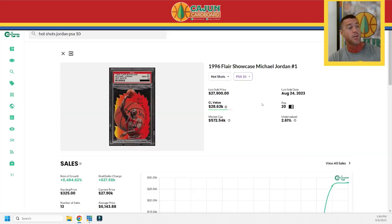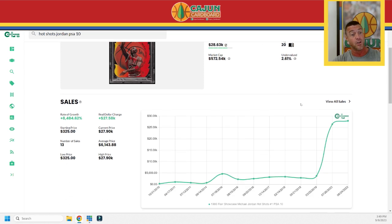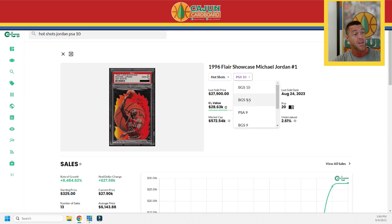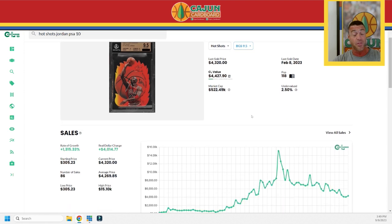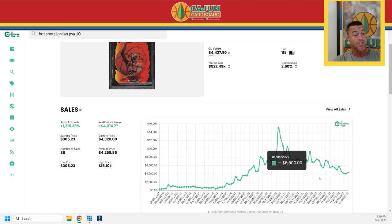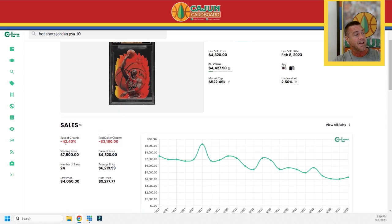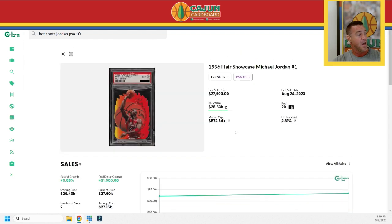Anyway, going back to our card of the day, the Hot Shots PSA 10 last sold for $27,900, so a monster card, and $26,000 right before that, so it was not just an anomaly. The 9.5 is way down here, right? You're talking about a 7-to-1 type ratio between the BGS 9.5 and the PSA 10. If we look at this card over the last 2 years, look at the BGS 9.5 down 42%, and look at the PSA 10 up 5%.